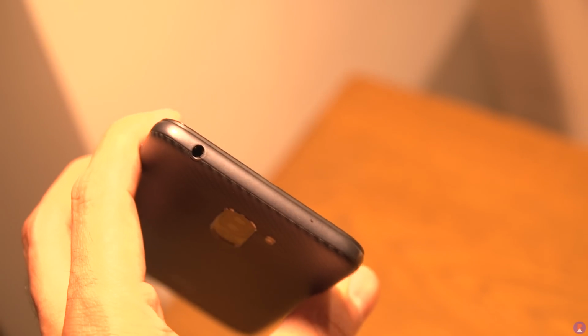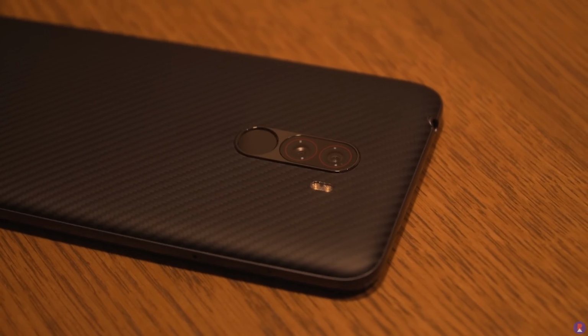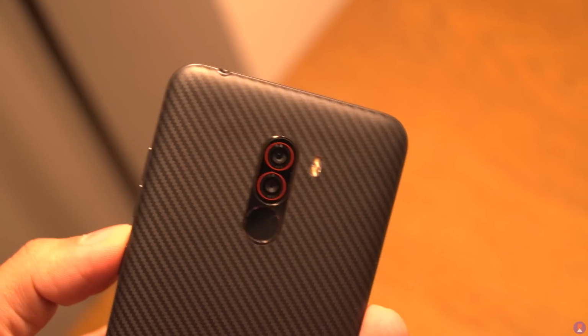As with other variants, you get Android 8.1 Oreo with MIUI 9 and the Poco launcher enabled. That's it for the quick unboxing of the Armoured Edition Poco F1.